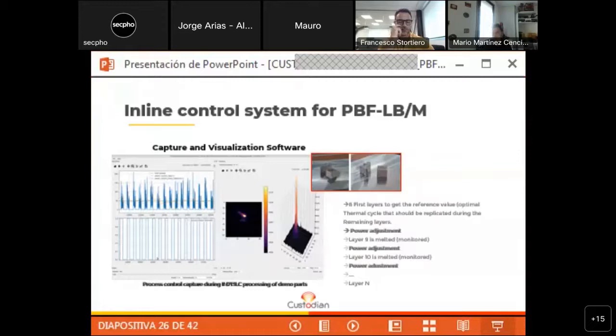But after these 8 layers, the laser power is monitored and modified consecutively after each layer. So for instance, layer 9 is processed and monitored, and power is adjusted after that, so that layer number 10 is produced with the power adjusted, depending on what is happening in the layer.